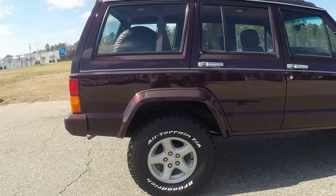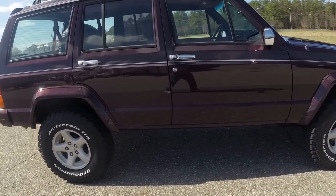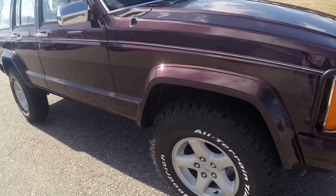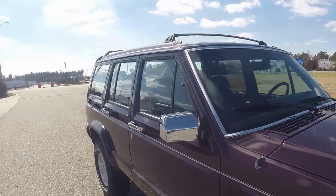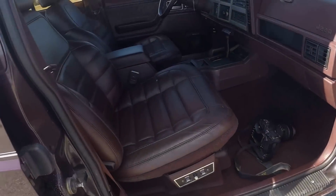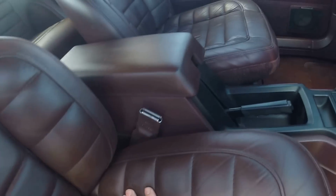So essentially, 92 Cherokee, one legitimate owner. It's got our full service package, nice tasteful upgrades, new recent paint job. Interior is truly mint. I mean, these seats are so plush and thick as well. Nice hardware everywhere.